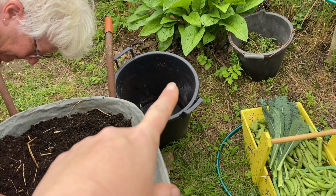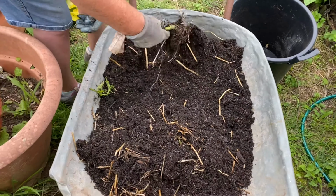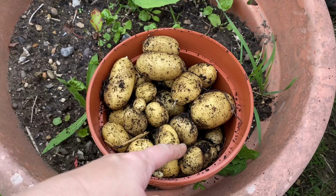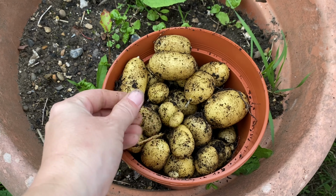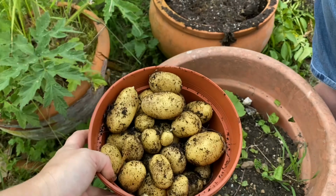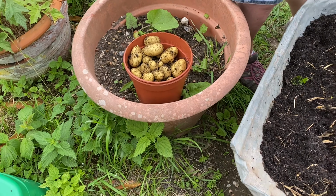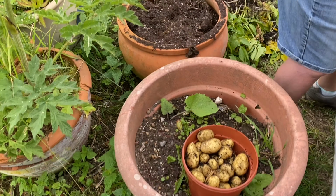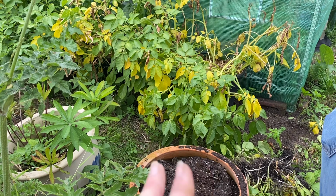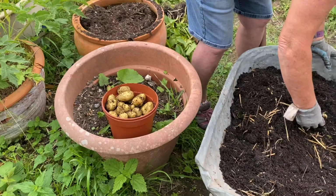So Mum's just emptied out this pot that was for potatoes, and we think they're the Charlotte potatoes. There are still some very, very small ones, so we probably could have left it a little bit longer, but that's a whole flower pot full of them. From four seed potatoes, that's what we've got out of it. The reason we tipped them out is because the leaves are starting to die off and go a bit yellow. So we're going to empty out the other one as well and see what we get from them.